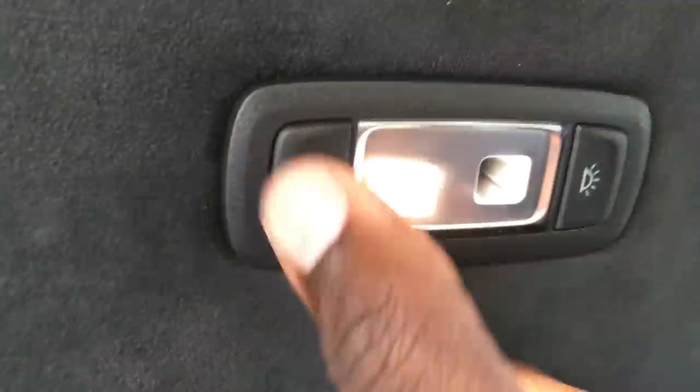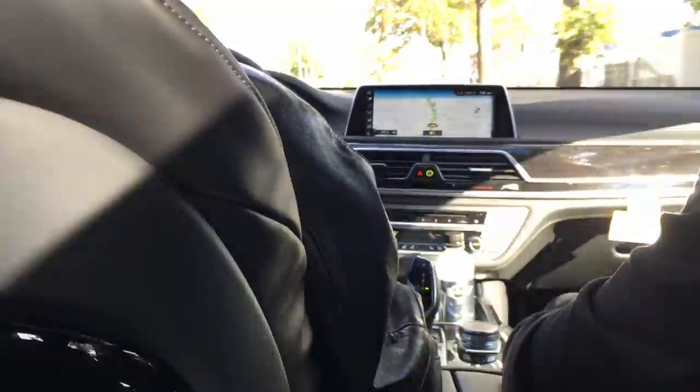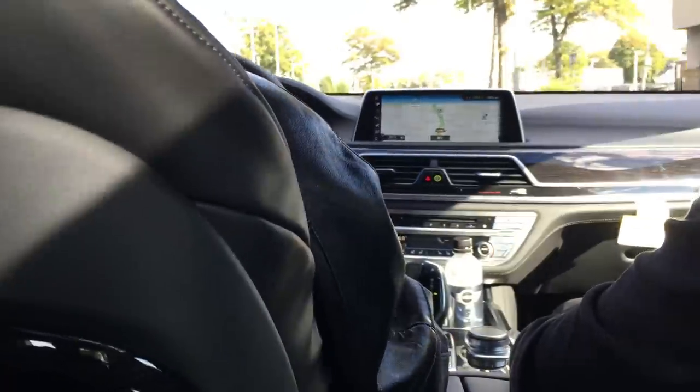We just feel like it just pulls. You know, it's for a big car. You just don't think you're gonna get that. Yeah. Son of a bitch.